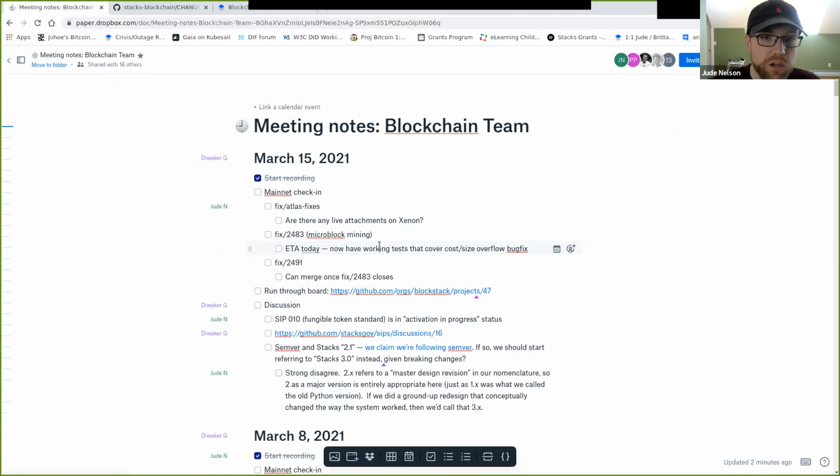Fix 2491. That's another small PR. I think it just changes something about the block downloads to make it a little bit faster. That was tested with 2483 applied because I wanted to try it out on testnet live. There's no rush on this. We can just merge it as soon as we get 2483 merged in.